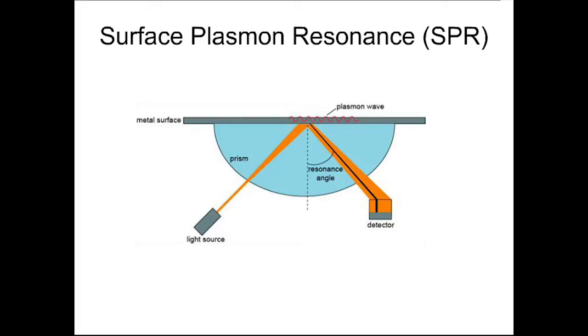These electrons, also known as surface plasmons, are very sensitive to the environment at the metal surface. So any changes at the surface cause a shift in the angle at which the light is absorbed. So you get a shift of this intensity minimum at the detector, and this is the basis for your SPR signal.